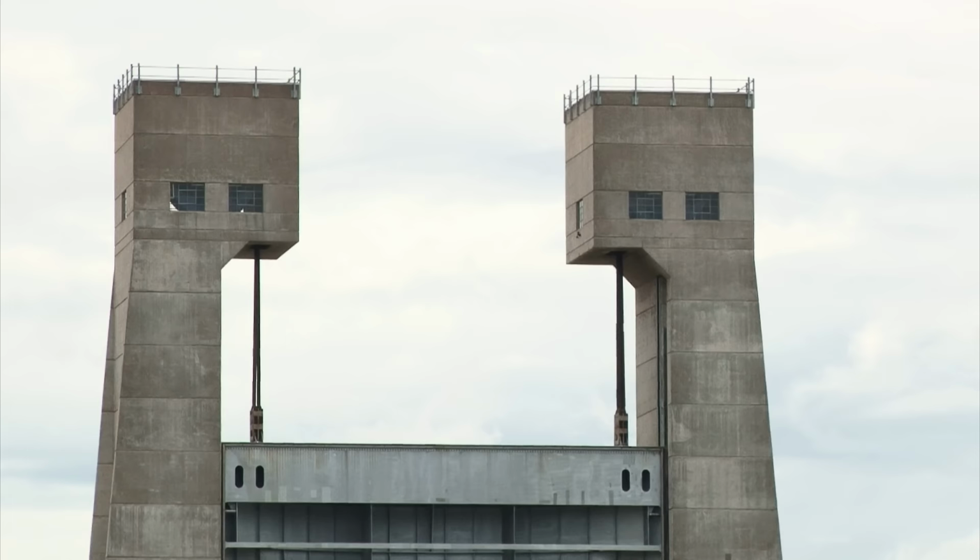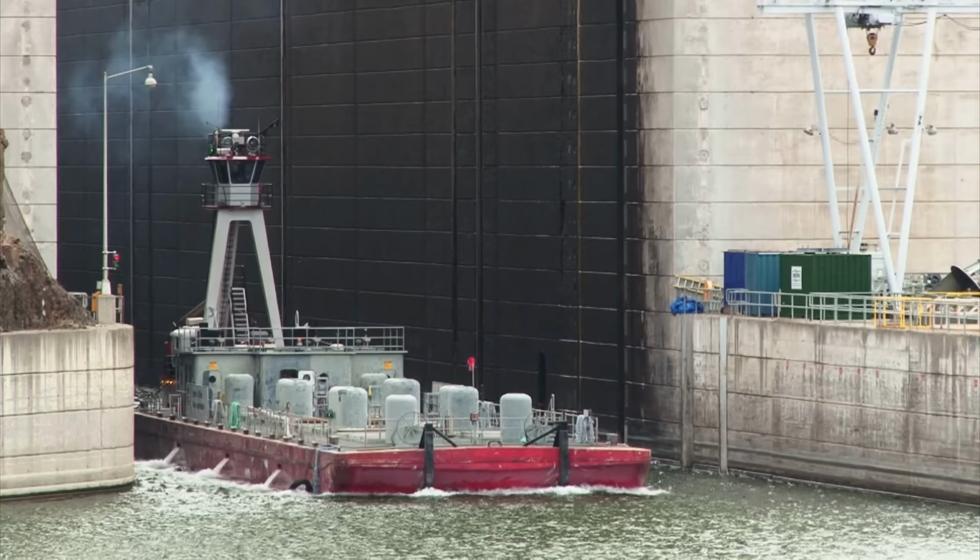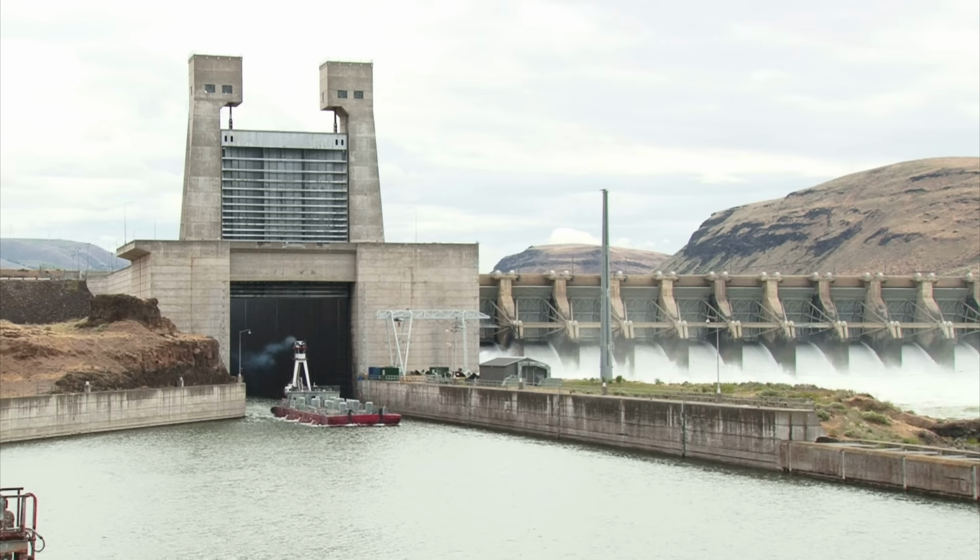When a downstream vessel enters a lock, the upper gate is closed and the water slowly drained, bringing it to the level of the lower side of the dam. Soon the tug emerges, towing a special barge containing ocean-bound juvenile salmon. The barge is basically a floating fish hatchery pond.